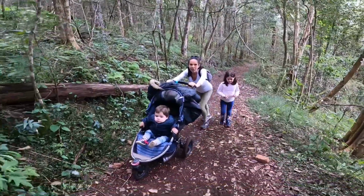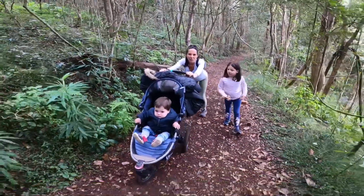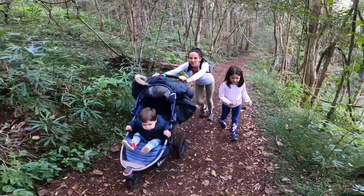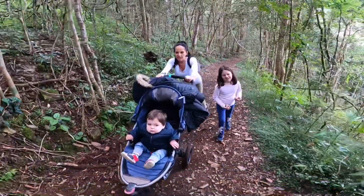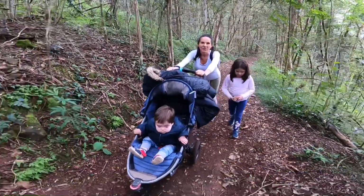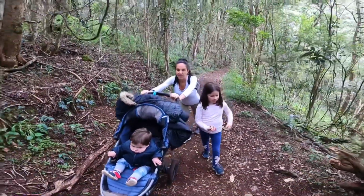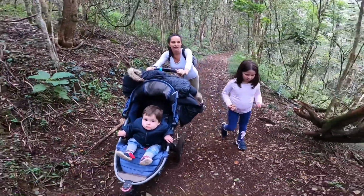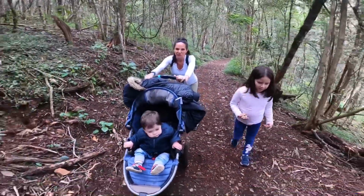Now, throughout Copeland Tops, there's some pretty steep hills. So if you're bringing a pram, just be prepared to do a lot of uphill pushing. Pete's done a lot of it. Halfway through, now it's my turn. It's a great track for running and great track for walking, but with a pram, I'm not too sure.